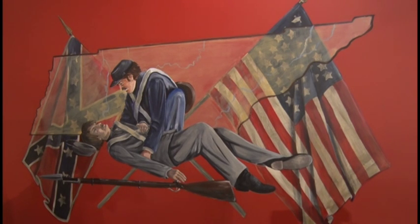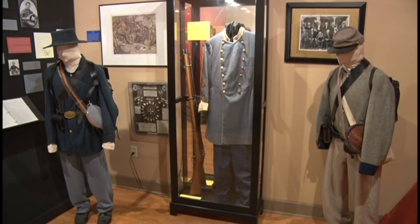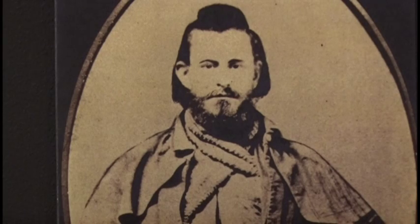Then we go into our Civil War area. Cookeville was established in 1854. Putnam County was established a little bit before that, but we lost our charter, but then we got it back. So right around there is when Cookeville really begins to become Cookeville.